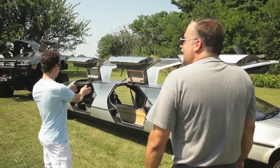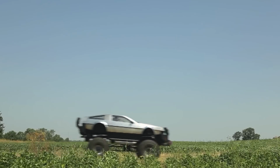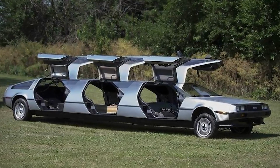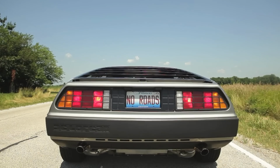Rich used parts from 5 or 6 different cars for the limousine, salvaging unused convertible doors as well as parts from damaged cars. Not a single DeLorean was intentionally disassembled. The collector patiently waited until the donor cars became available, the ones that could no longer be used for their intended purpose.